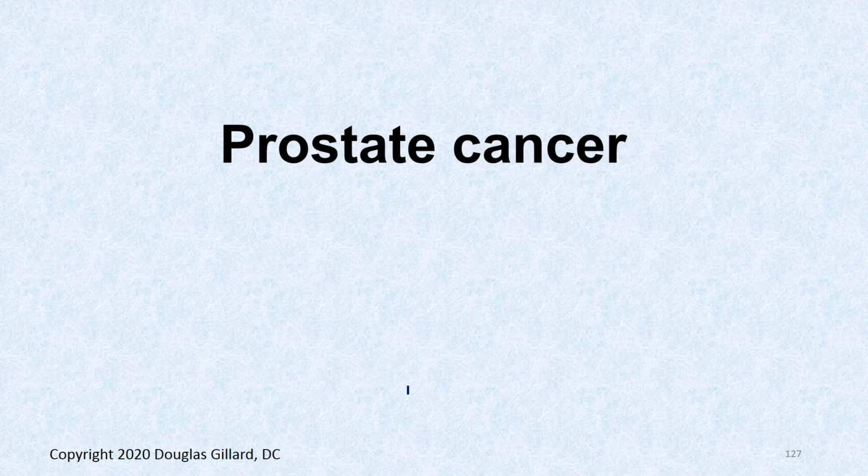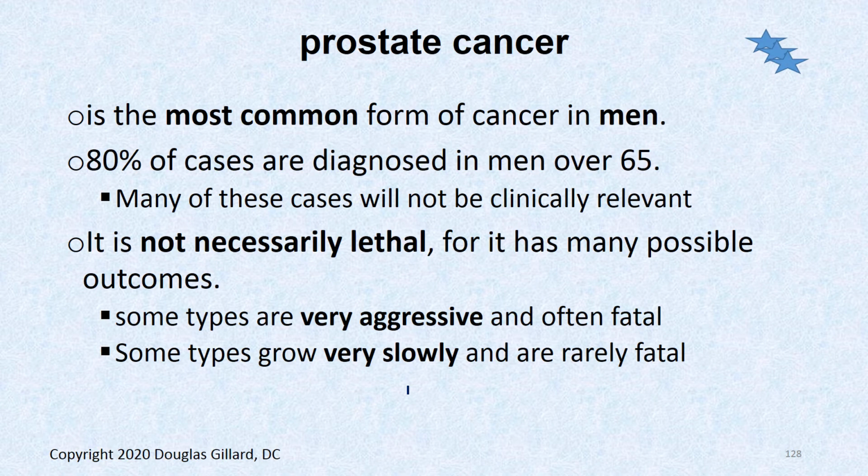Now let's get into a big topic here. This is prostate cancer. It's the most common form of cancer in men, period. Now, this is worldwide. In the U.S., it's the second most common type of cancer behind lung cancer, but they're pretty close. 80% of the cases are diagnosed in men over 65, so a big chunk of men get this cancer later in life.